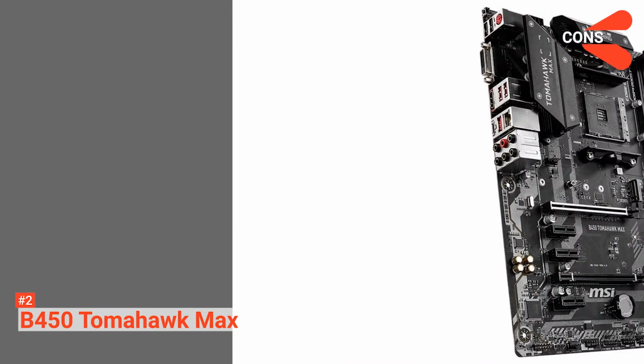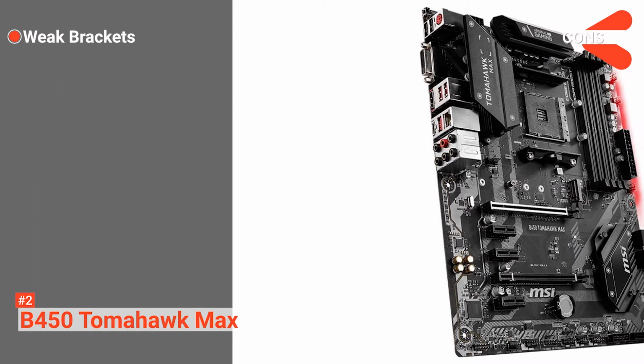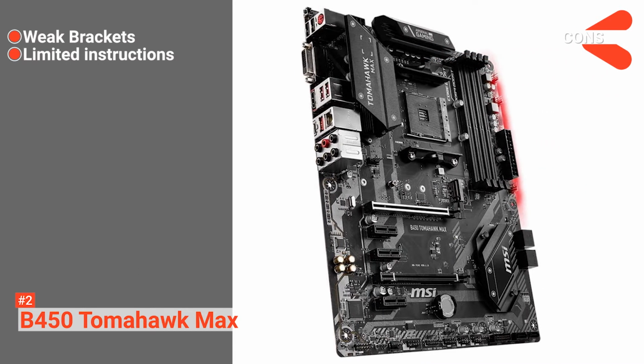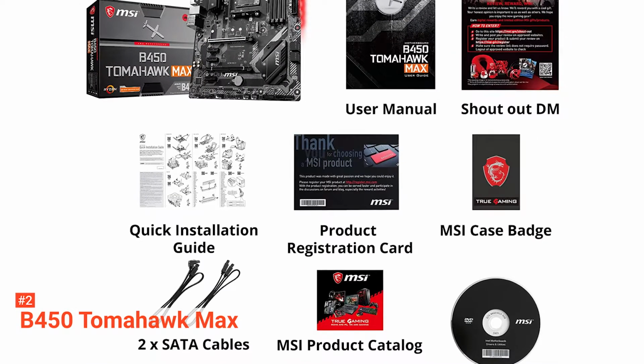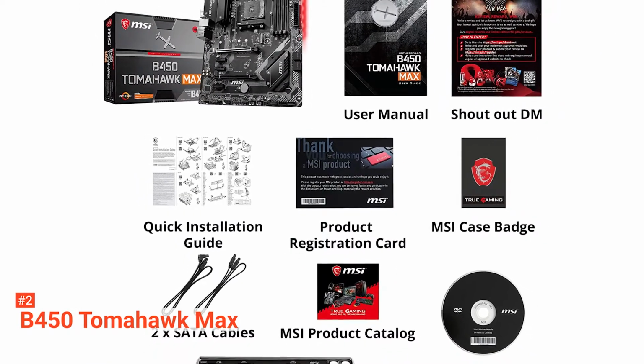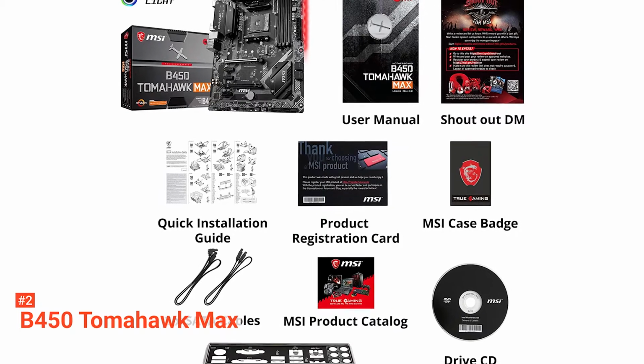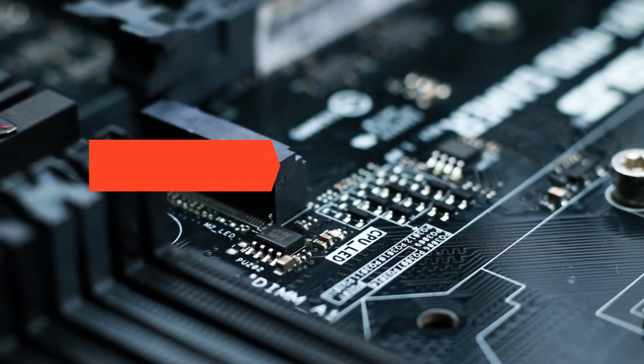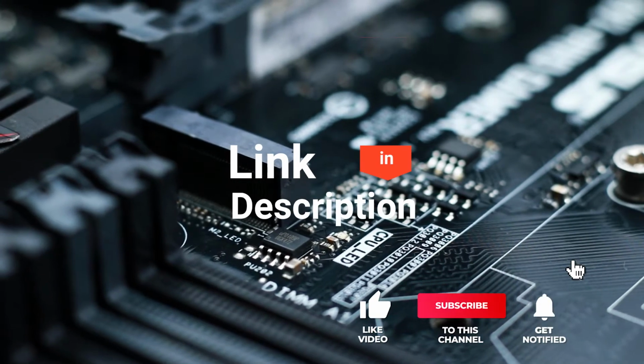However, its cons are: it has plastic CPU cooler retention brackets, and the manual is not very comprehensive. The B450 Tomahawk Max is for the person that wants to show off their PC's internal design, while also maintaining excellent reliability and performance.